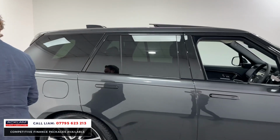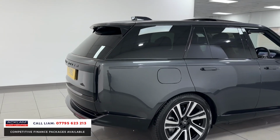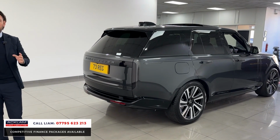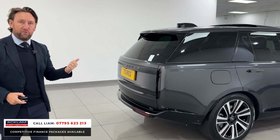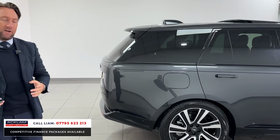It's got privacy glass. And like I said, the big thing for me, there isn't another vehicle currently available as a 460, 73 to buy in the UK. We've got it. It's physical. There's other cars available, 440Es, 23 plate, selling for more than what we've advertised this car.